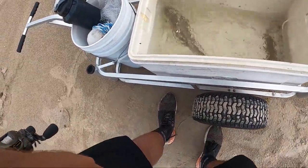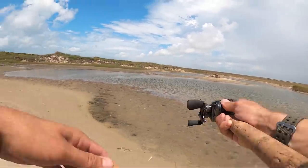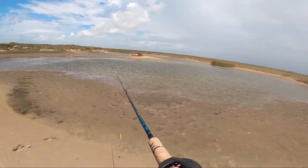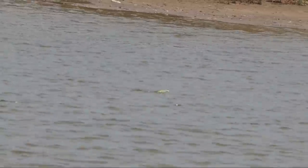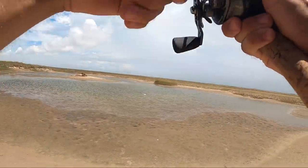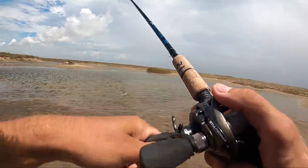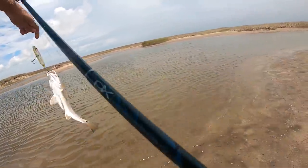Yikes. All right, let's see if we can get another one. Usually, like the last two times I've been out here, you could just see the schools of redfish. Right now we have a little bit of clouds over the sun, so you can't exactly see them, but I know there's a lot here. Oh, what was that? I didn't even see that one. There's a trout. Oh, there's a red on it. There's a red trying to eat it. Oh no, it's a tiny red. Little guy. All right.